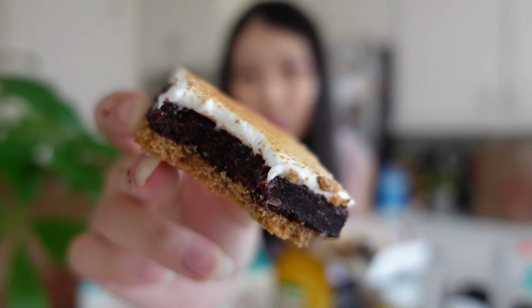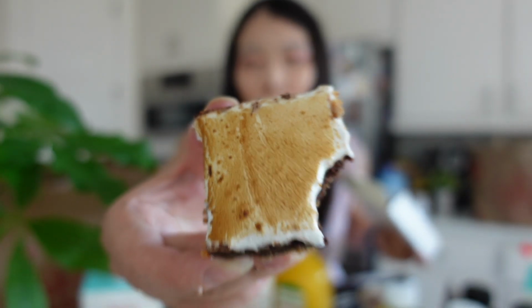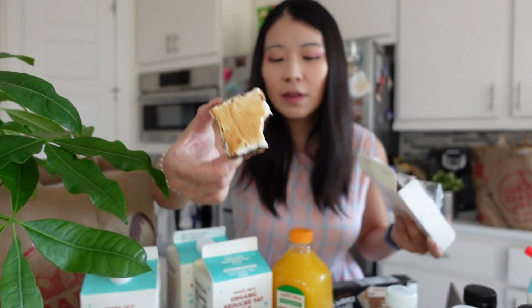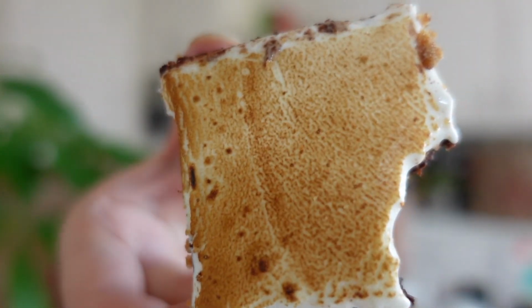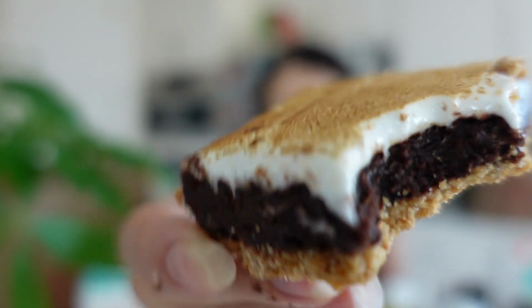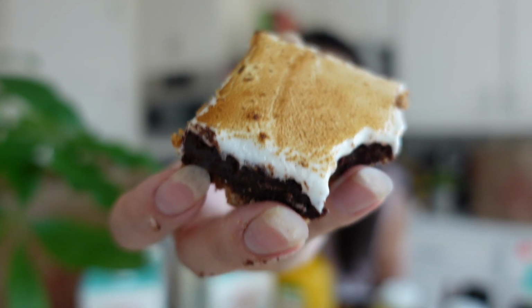It is so sweet though. It's super sweet. Not cotton candy. Marshmallows. Oh my gosh. What did I say? Cotton candy? No, I meant to say marshmallows. This whole time I meant to say marshmallows. It's the burnt marshmallows on top. It is so darn good. Super sweet. On a scale of 1 to 10, I'll give it 9 out of 10.